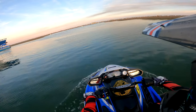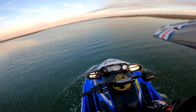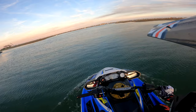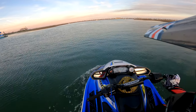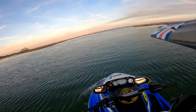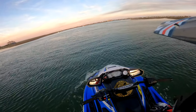I just love how much this ski has transformed since the day I bought it. It is very far from the day I got it. Definitely a lot of blood, sweat, and tears put into this. A lot of money, a lot of time. It's worth it. All right, we got this thing warming up.